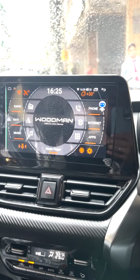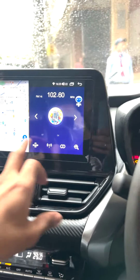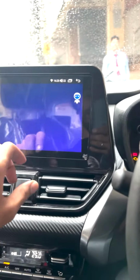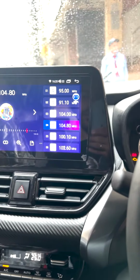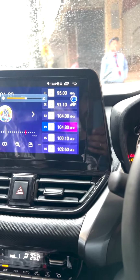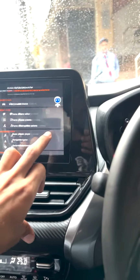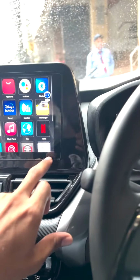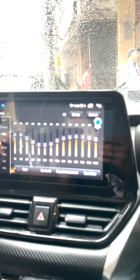Okay guys, so another feature we have is the equalizer. Let's suppose we have turned on the radio. We're gonna just turn off this screen. Okay, so we have this song, right? So we're just gonna open the equalizer to see what changes it can do. Let's see. Guys, you can see the change.